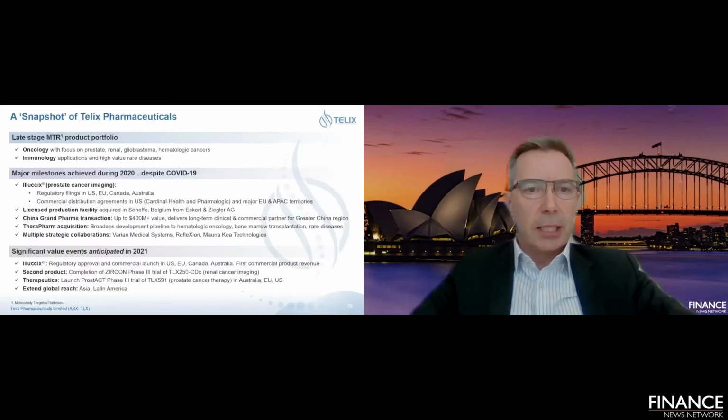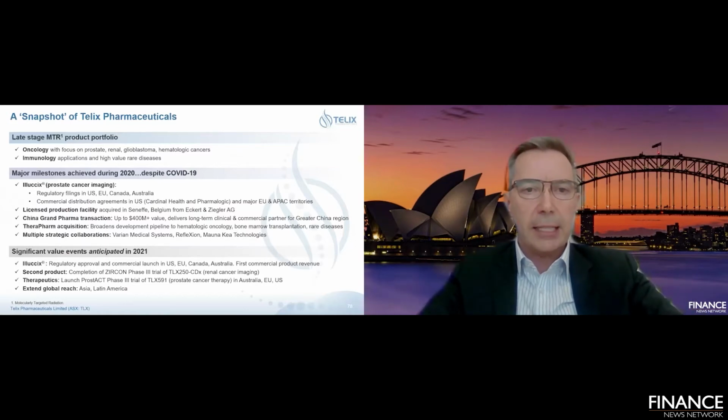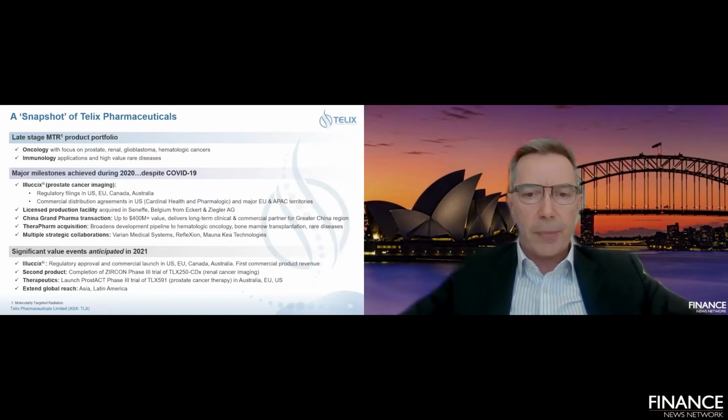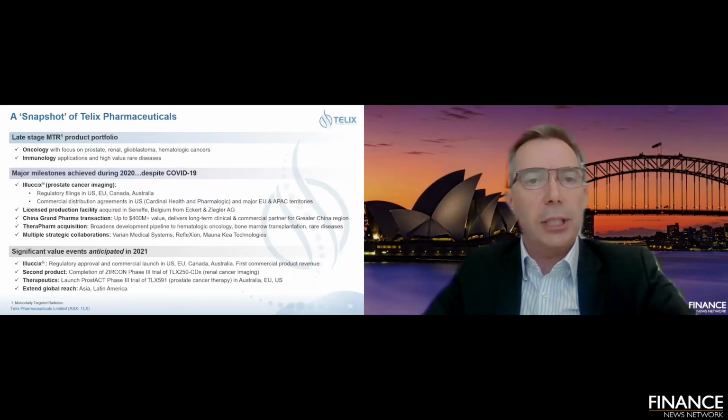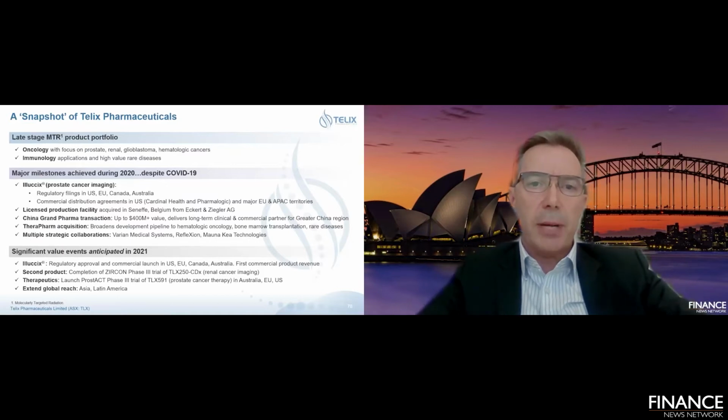So if we go to the next slide, Telix really is a radiopharmaceutical company with a broad late-stage portfolio of MTR assets that run across prostate, renal, glioblastoma, which is a form of brain cancer, and hematologic or blood cancers, as well as a number of high-value rare disease applications, which I'll talk about in a moment. I think it's important to note that Telix's most proximal to market product is the company's prostate cancer imaging product, which is now known as Illuccix, which presently has a regulatory submission in 17 countries underway, including the United States and Europe. So Illuccix is expected to commence receiving those marketing authorizations in the second half of 2021.